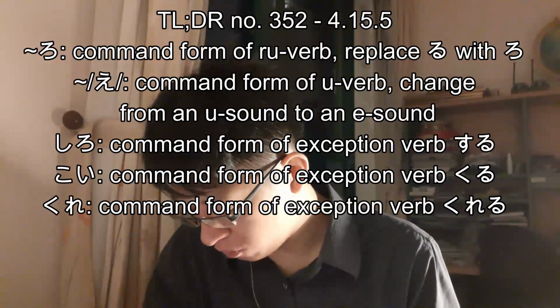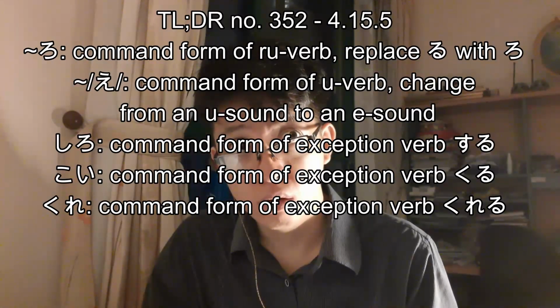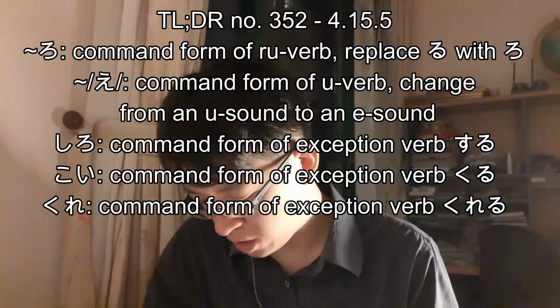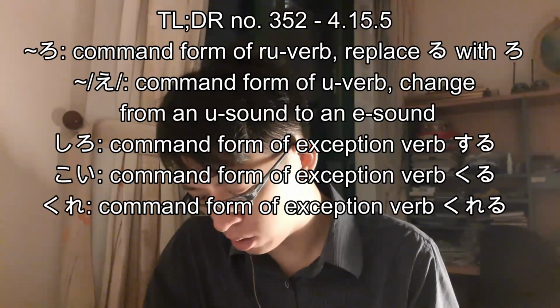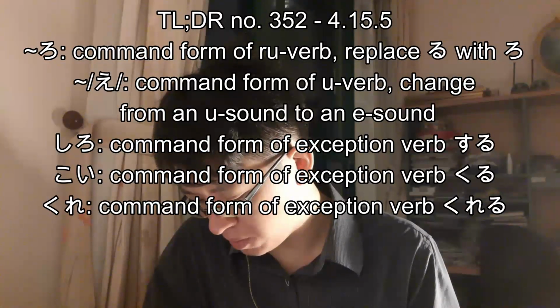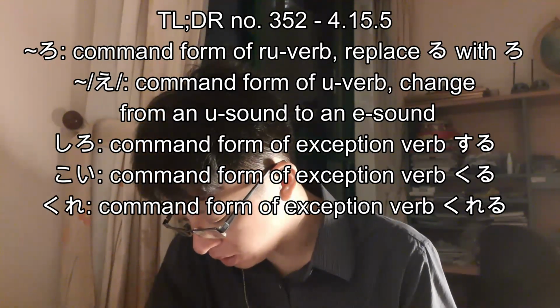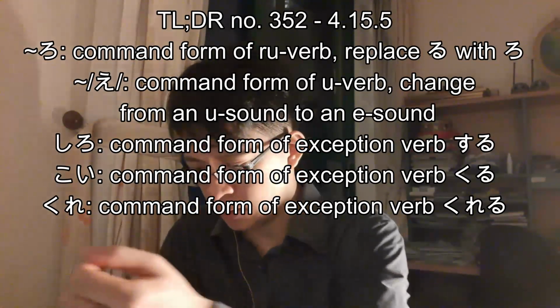Okay. Rule for creating the command form. For ru verbs, replace the ru with ro. For u verbs, change the last character from an u vowel to an e vowel. So suru becomes shiro. Okay. These are exceptions. Kuru becomes koi, and kureru becomes kure.